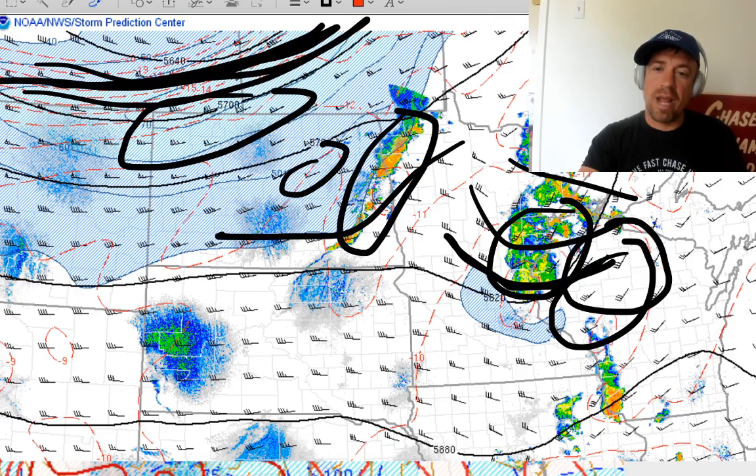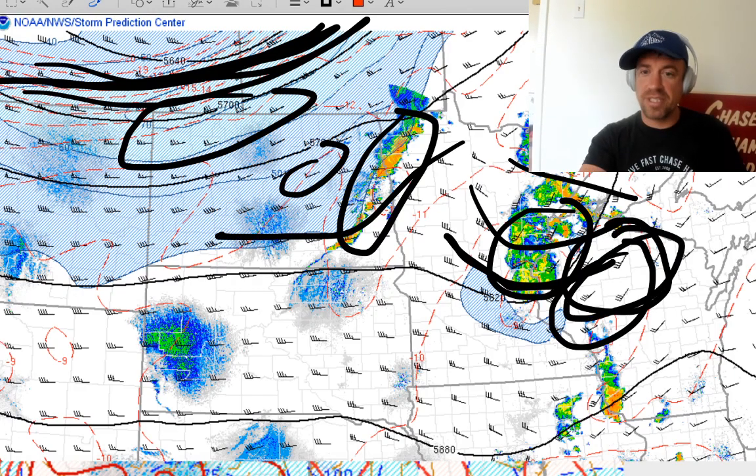And this is actually the primary target of most storm chasers today across northern Wisconsin. The storm chasing terrain is very difficult up there. Dense pine forest as well in northern Wisconsin. But there are some holes in the pine forest up here, some chaseable areas in northern Wisconsin.